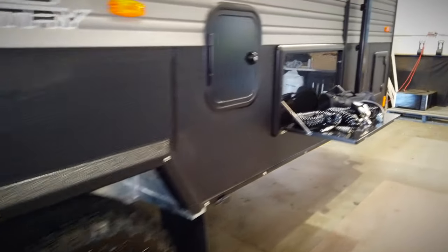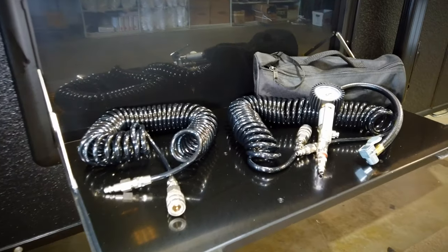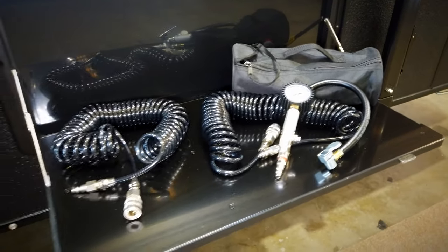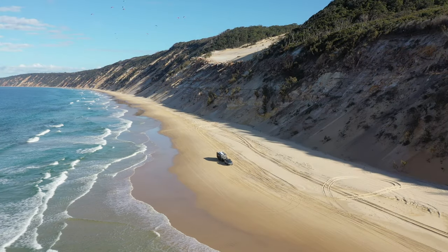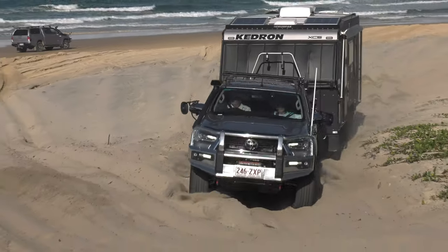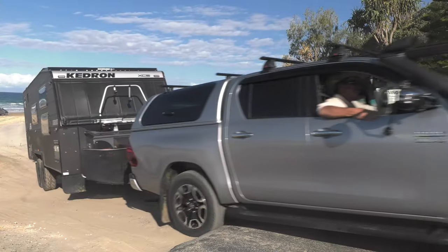Now this has the KEDRON KRS in the airbag suspension, so the Firestone American airbags, and standard with the airbag fitted KEDRONs is the tire inflation kit with the added addition of that extender to reach your tow vehicle. So if you're on the beach, you're towing on the beach, and you are coming up off onto the bitumen again, you don't have to line up at the service station. You can pump the tires of your van and tow vehicle up with your own compressed air.